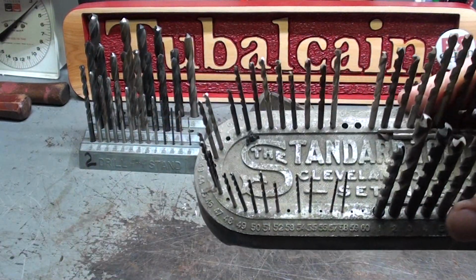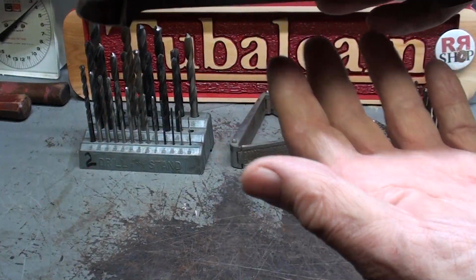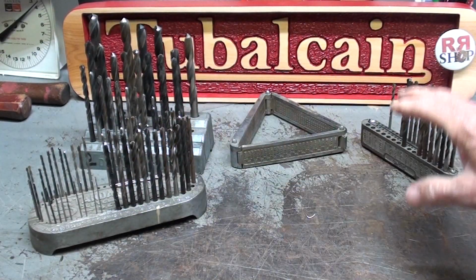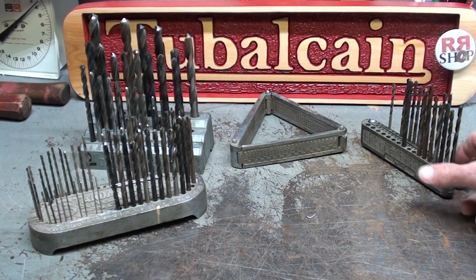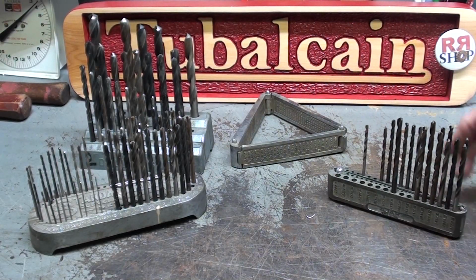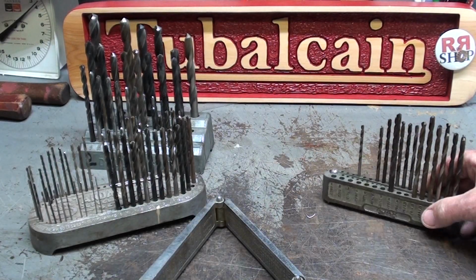Here's one by Standard Tool, and I'm not going to turn it upside down, but it is die cast and hollow. This one is for number bits, but Adam showed just a whole bunch of these that he bought, I believe, at antique stores and so on. So here's 2 of them. He's got one of these, but it is fractional. And they fold up like this.